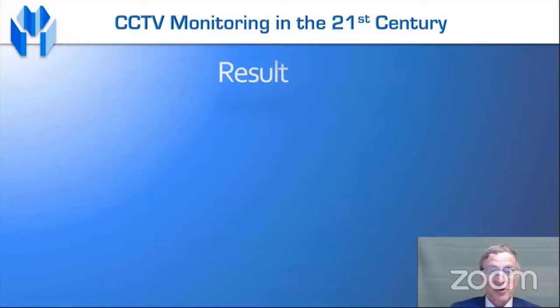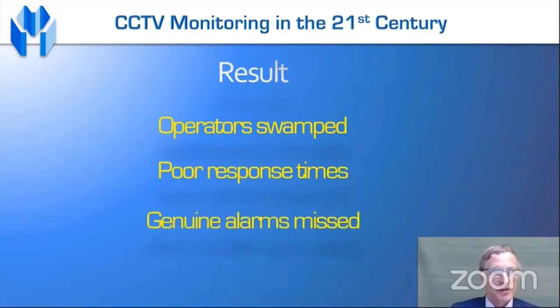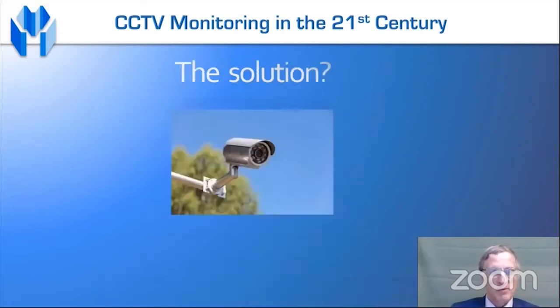So what happens at the monitoring center? Well, the first thing that happens is that operators are swamped by the incoming traffic, and as a result, they have poor response times to the alarms. Genuine alarms get missed, and a labor-intensive service becomes unprofitable. So, what's the solution? How do we fix this?